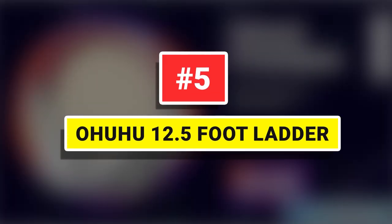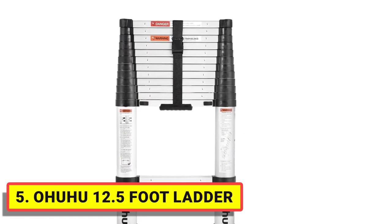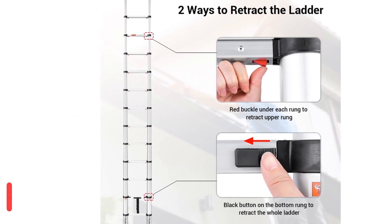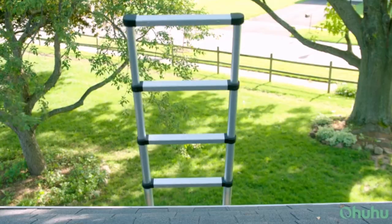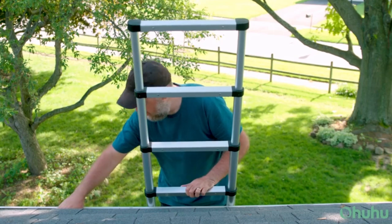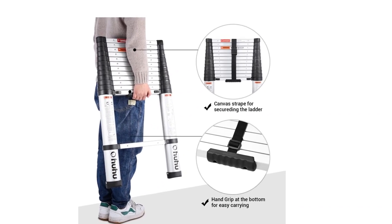Number 5. Ohuhu 12.5-foot ladder. Convenience is key. That's why we've designed this ladder with easy one-button retraction. Simply press down on the thumb buttons and the ladder will slide down effortlessly. The Ohuhu Telescopic Extension Ladder is crafted from high-quality aluminum alloy. It's lightweight and easy to carry without sacrificing strength.